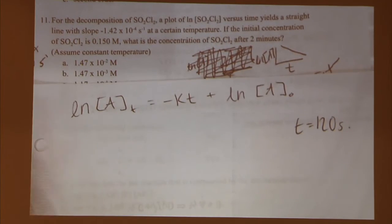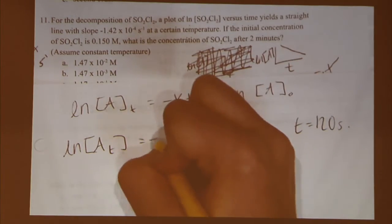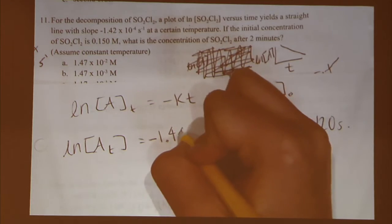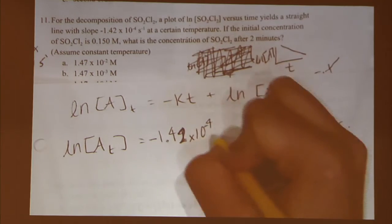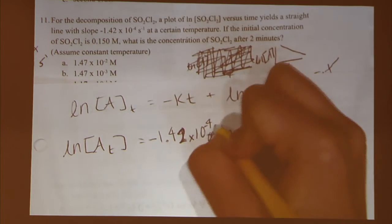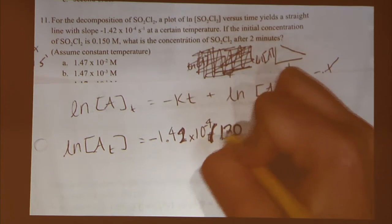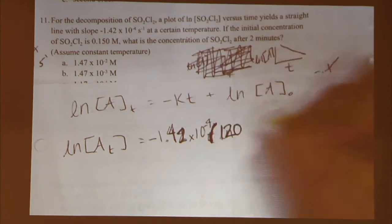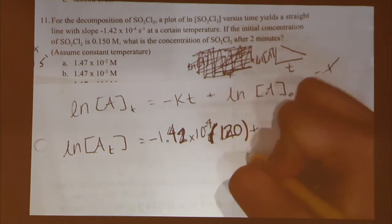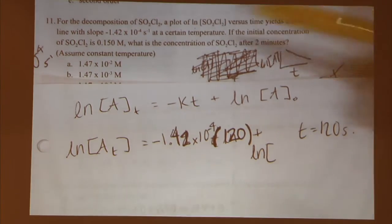Our ln of A at t, so we're trying to find A at t. So we'll keep that the same for now. We have negative k, 1.42 times 10 to the negative 4, times our t, our 120. So it's negative kt, plus the natural log of our initial. So our initial is that 0.15.